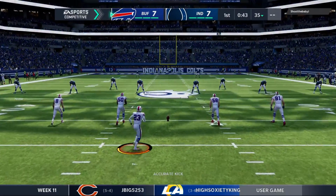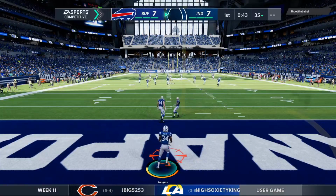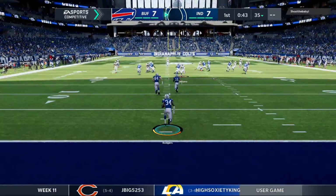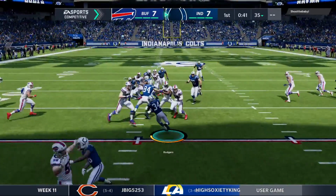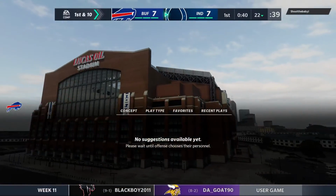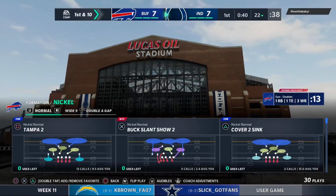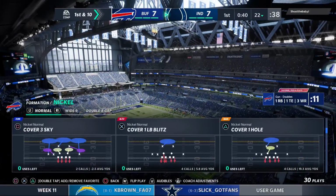Each team has scored. 7-7 here as the kick's away. Fielded in the end zone. And he's up past the 20 to the 22-yard line. The Colts take over 1st and 10 at their own 22-yard line.